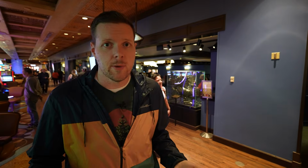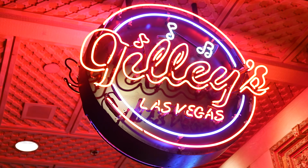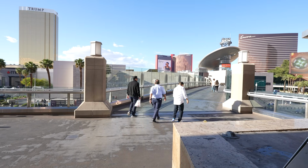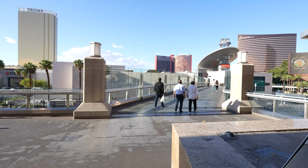Food is a big consideration for a lot of people when booking a hotel, and Treasure Island has a few options. They have Gillies, which is this Western barbecue place. They have the Sports Book, which is a pub food, and they have a steakhouse, which looks tasty. But if you don't see anything on property, they also have the Fashion Show Mall right across the street, and there's even a pedestrian walking bridge so you can get there in just minutes, and there's dozens of options there.